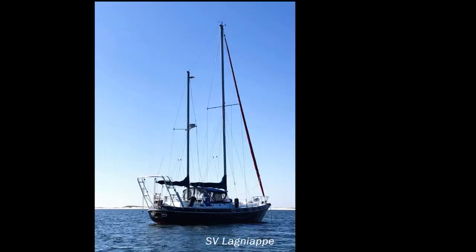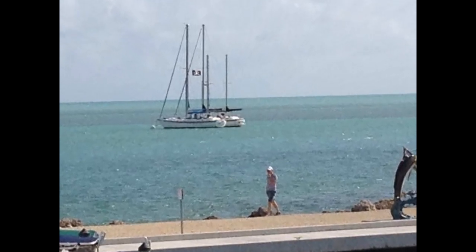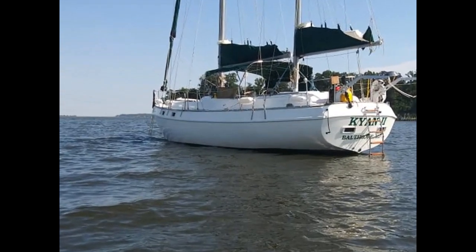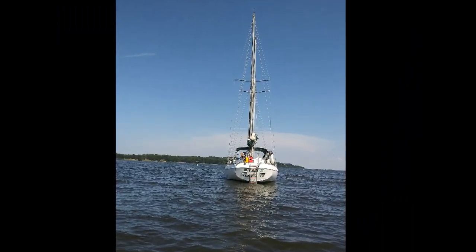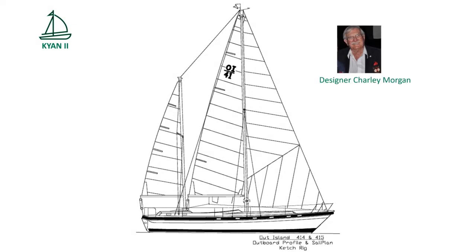I saw my first Morgan Out Island in the 80s while cruising in the BVI. Her look of grandeur and seaworthiness impressed me, and I knew I wanted one. Well, life gets in the way, and over the next 25 years, as I mastered my sailing skills and learned how to fly, I would see a Morgan Out Island and still swoon like a 40s film actress for her leading man. The Morgan Out Island Ketch is a 41-foot monohull sailboat designed by Charlie Morgan.